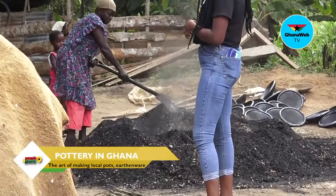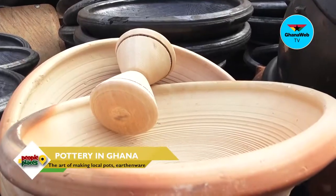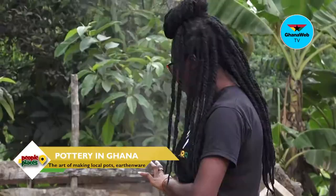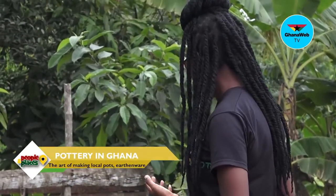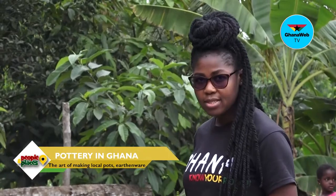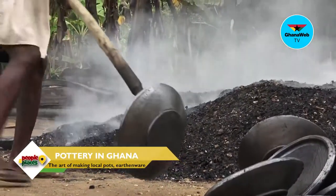So this is when this reddish earthenware bowl is transformed into the black color we are seeing here. So they leave it in the sawdust for a while. When they think it's ready, then they take it out and then they have the black. So they have two types, the reddish one and then the black one. But we are going to get into the designs and then we'll talk more with Auntie Jane.